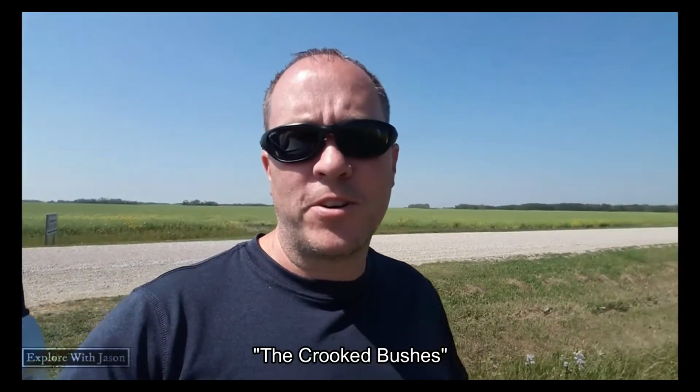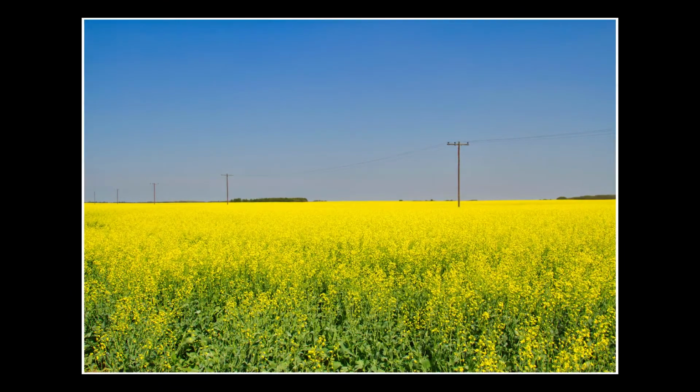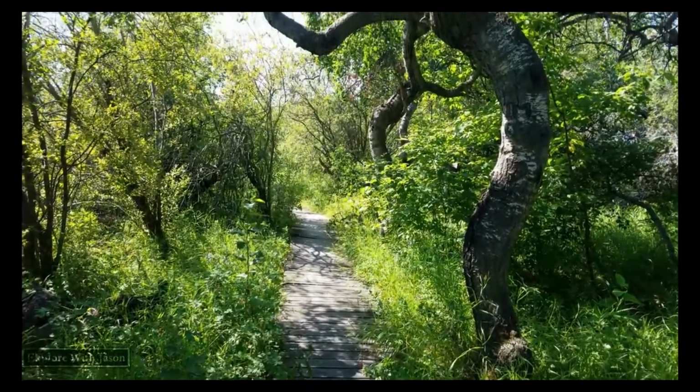Here's some photos I sold on Getty Images. This first one is nothing more than a field of yellow flowers extending out to the horizon with some power lines. I shot this on a trip through Saskatchewan, Canada to a place called the Cricket Bush. So if you're looking for a roadside oddity in the middle of nowhere, this is where you need to go.